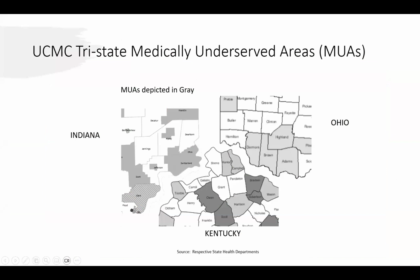If we look at the tri-state and medically underserved areas, and this is looking at all of those aspects, we'll break it up into information from Ohio, Kentucky, Indiana, and you can see these shaded counties and areas in gray, especially in dark gray, are critically underserved areas. And if you pull those three states together, University of Cincinnati Medical Center is right smack in the middle.